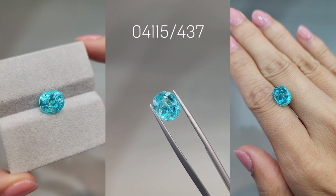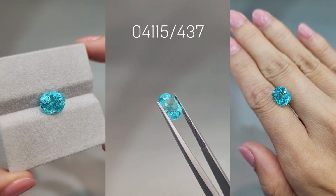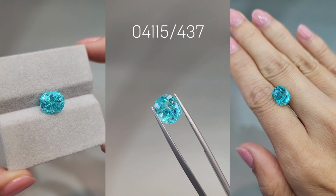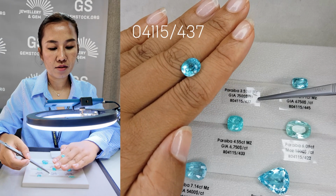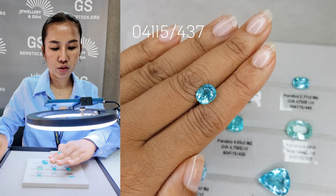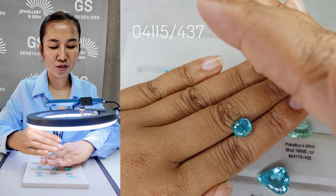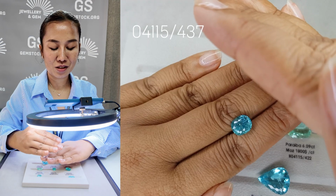The stone itself is 3.52 carats from Mozambique as well, with GIA certificate. You see how beautiful this piece is. The price per carat is $7,500. Look at this neon blue hue of the stone. Even when you're looking from far, you see. I cover the stone with my hand and the stone is just shining so bright.